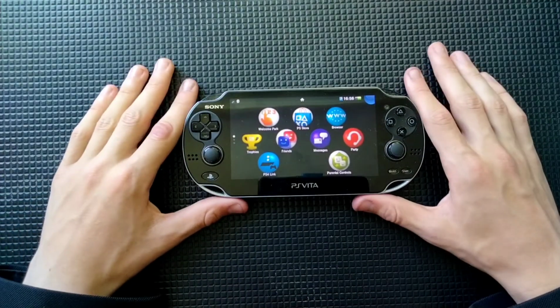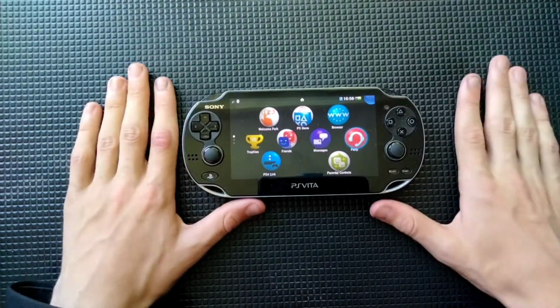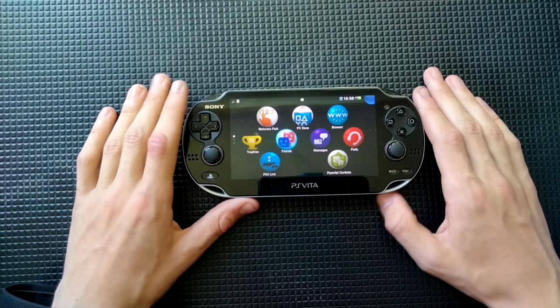By then it'll probably be a bit outdated, since they will definitely be dropping. You can't connect this to your PlayStation 5, I don't think, which is kind of sad.